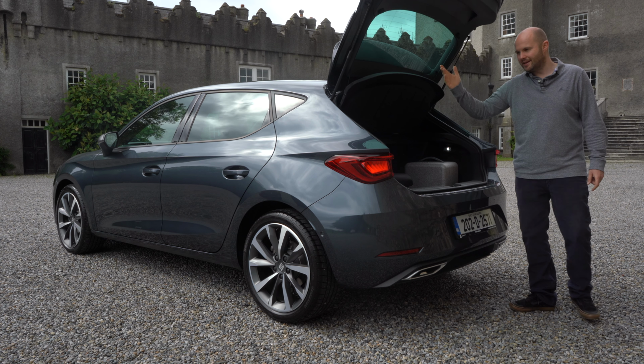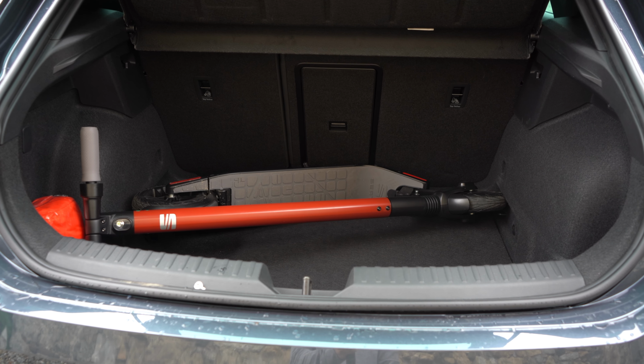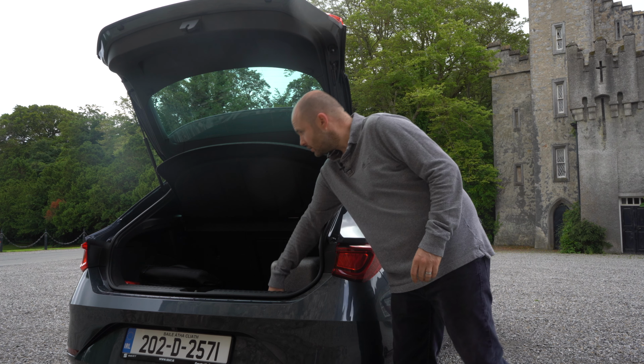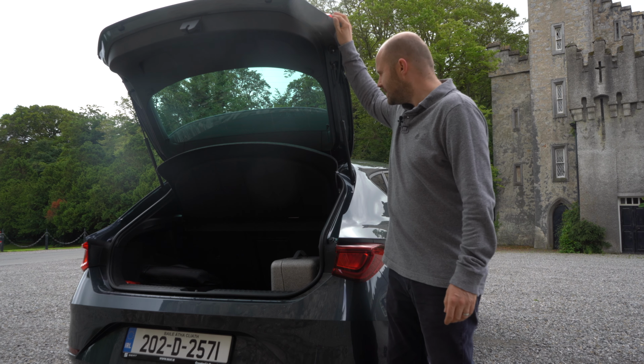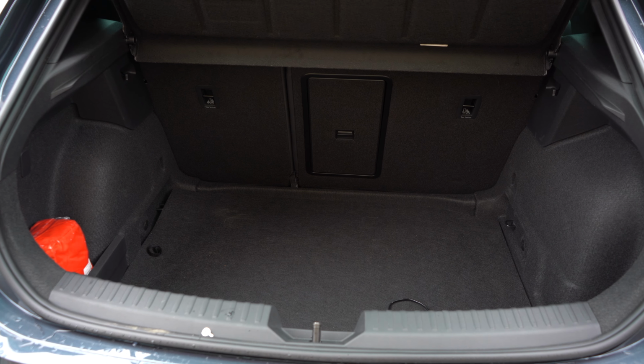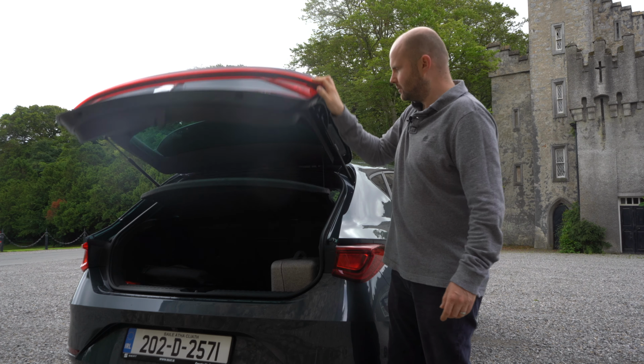And then you've got the boot. The only thing I can say negative about it is it doesn't have a 12-volt socket. It does have a spare wheel, however, which is down here, so, you know, simpler to change when you're stuck at 4 o'clock in the morning in the Ring of Kerry. Parcel shelf comes out, obviously, and your rear seats fold down, giving you lots of extra space.